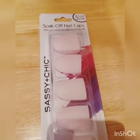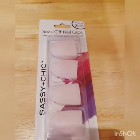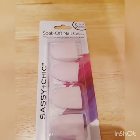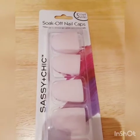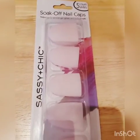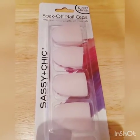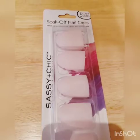If you want to make a basket for that nail lover, Sassy and Chic has some hot stuff that are in some Dollar Tree stores right now. I say some because I've seen them on Instagram, and that's what motivated me to go, and I haven't found them. So I'm on the hunt for the new Sassy and Chic makeup brushes and also nail care accessories. So that would be great.